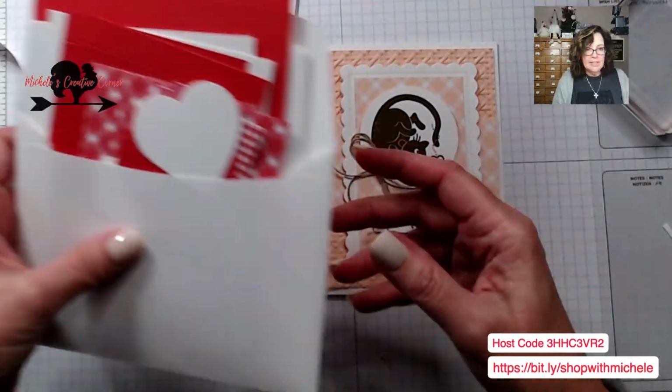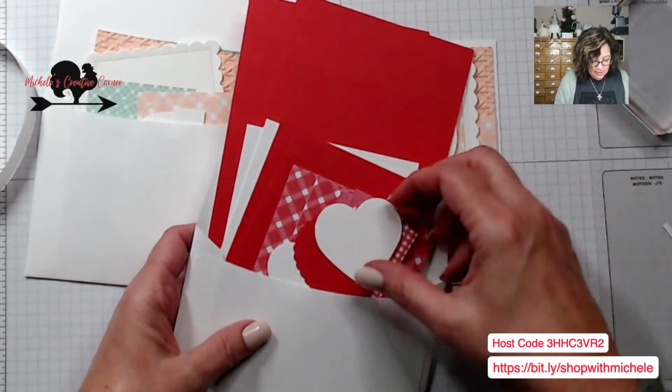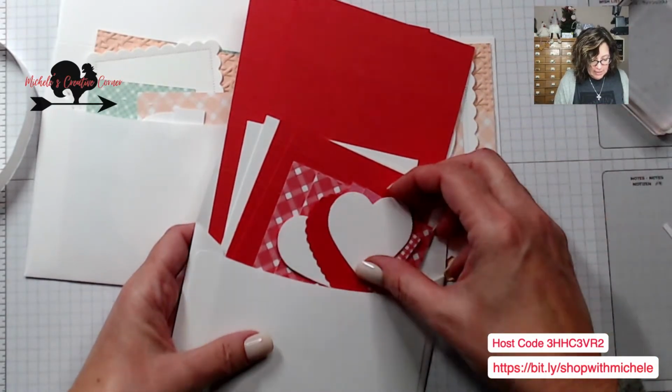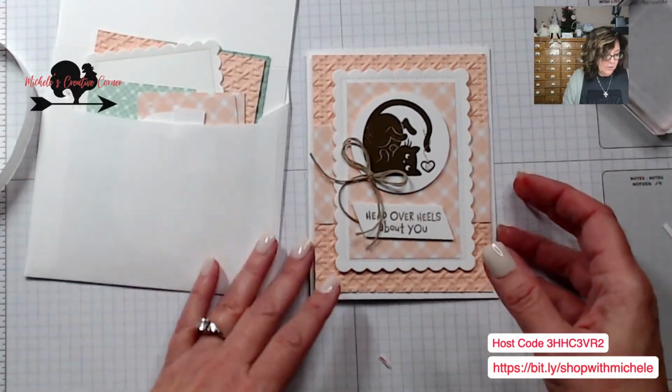And just for giggles, this is the kit for the box card. So you can see it's all cut and scored. Everything is here that you need. What's missing from this kit is that strip for the greeting, and it will be added.